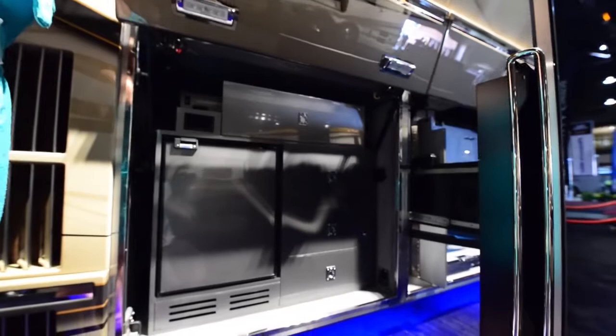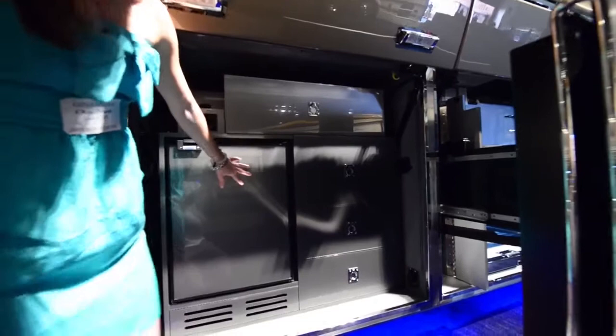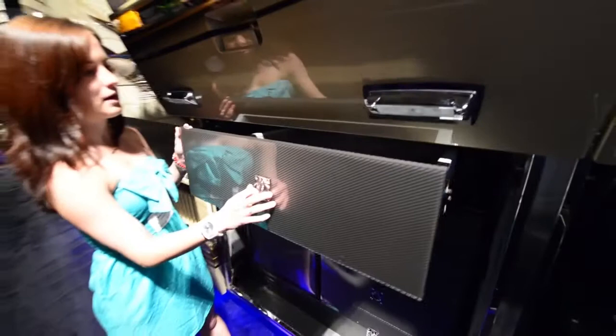And then, so all of this right here is just a whole bunch of extra storage. So they kind of just pull out like this. And they all have a really nice finish and a carpeted inside. And they are carbon fiber. They're carbon fiber. So go ahead and pull that out. Gee, each one of these is custom made in the factory, and this entire piece right here is carbon fiber.